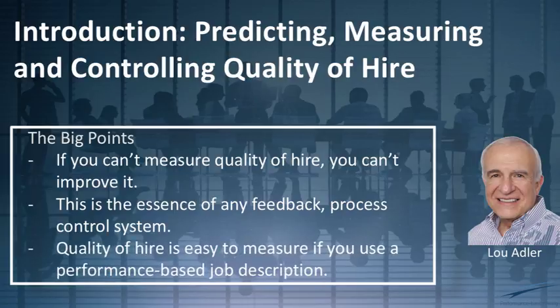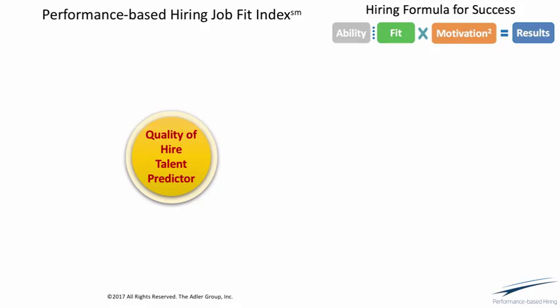So in this course, I want to introduce you to quality of hire. And I'm going to make the statement that quality of hire is actually very easy to measure as long as you use a performance-based job description. A performance-based job description defines the work the person needs to do as 5 or 6 performance objectives, defining the task, the action, and the result required. Let's get right into it.